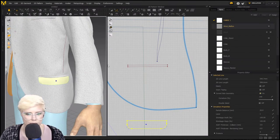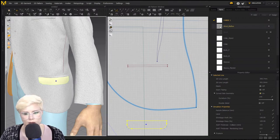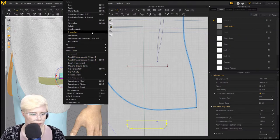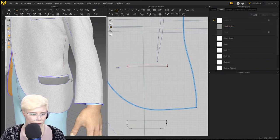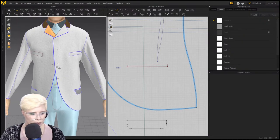We're going to give him... Yes, I'm simulating. Thank you. There we go. Well, let's flip the normal. Looks like it's backwards. Oh no, I already had it right the first time. There we go. It's just a different color right now. So just have that one pocket popping out.